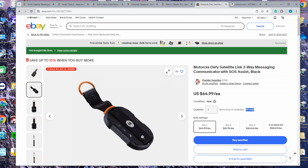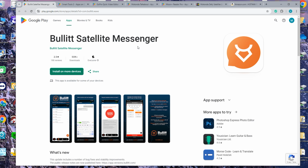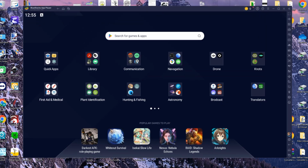Anyway, so you connect this to your phone via the Bullet Satellite Messenger app. Now, I was going to try and use my actual Lenovo tablet, and I couldn't get it to screen record properly. So I have just sat here for 2 hours, and I downloaded this BlueStacks emulator. You cannot turn off this popular games to play thing. I tried. But I want to go over what I keep in my emergency Android Doomsday shit hits the fan whatever tablet.